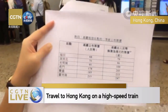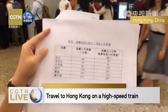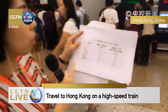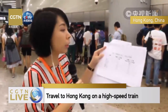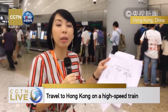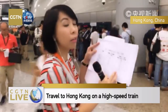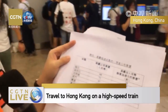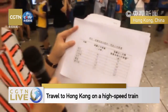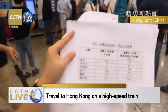Trains from the West Kowloon high-speed railway station could cover short distance and long distance travels. Here I have a table for Hunan, Guangzhou South, Qingsheng, Guangmingcheng, and Futian. It takes 68 RMB or 78 Hong Kong dollars to come from West Kowloon Station to Futian Station.